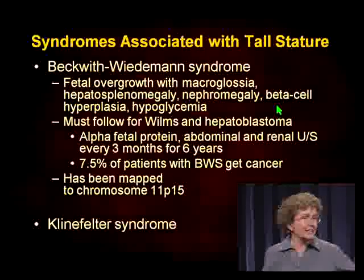So once you make that diagnosis, you're kind of obligated to follow ultrasounds and alpha-fetoproteins every 3 to 6 months for 6 years, because if they get it, it's a very rapidly growing tumor. And again, another chromosome mapped to 11p15.